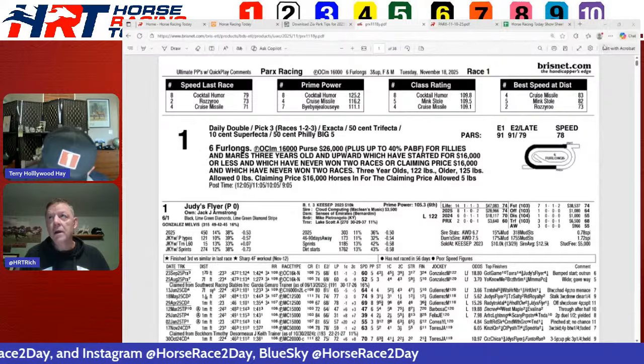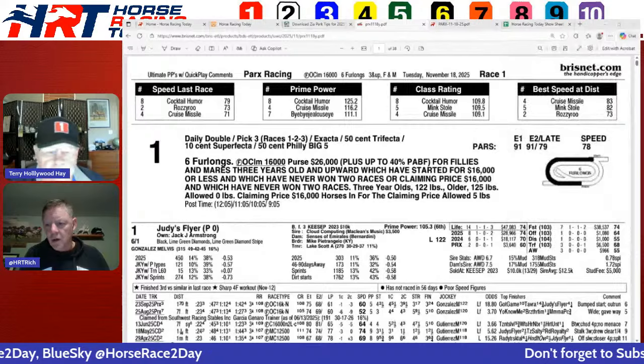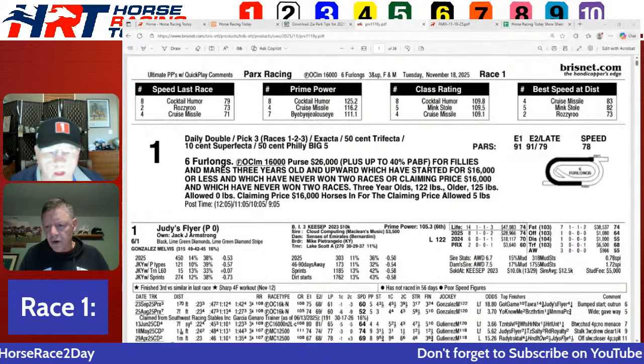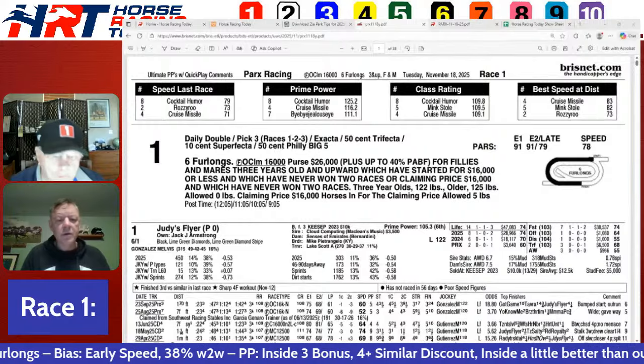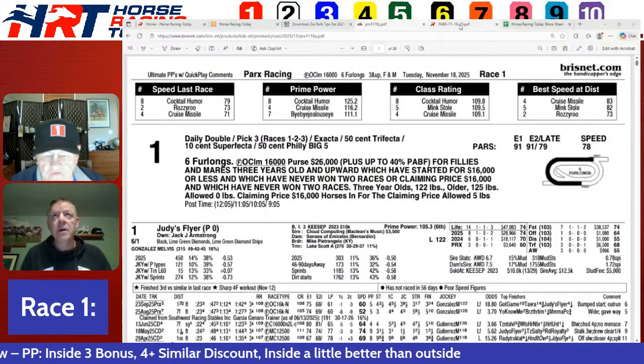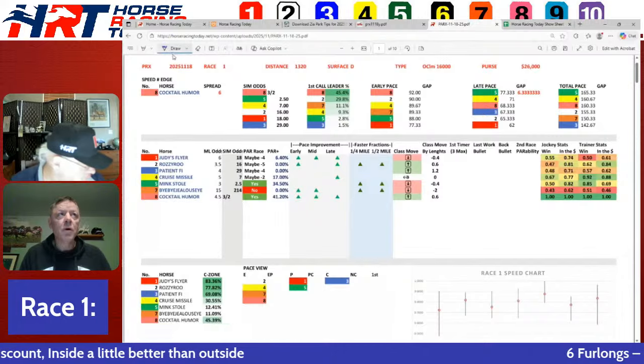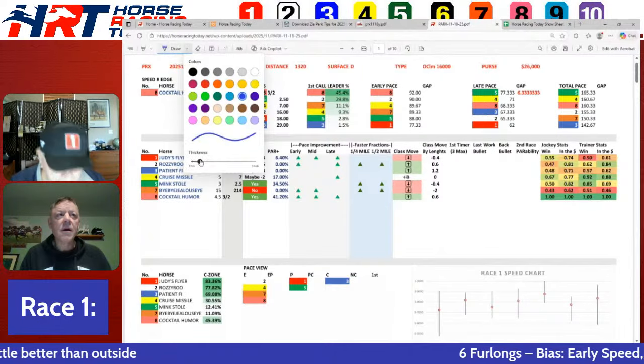So race number 1 is our first endeavor today. Let me just make this take up the whole screen. Race 1, Terry, is 6 furlongs. You see that right there with the profile of a winner spinning down below. Early speed with an inside 3 bias. Our smart sheets will tell us who will most likely get the lead. That's right. Take a look there.